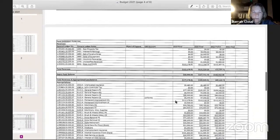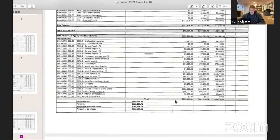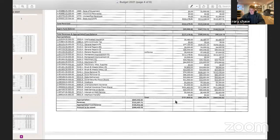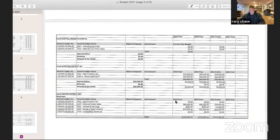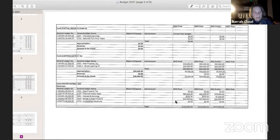I'm trying to think of other things that are any changes. The highway remained the same. This is the highway, people are looking at if you're tuned in. And this is officially the preliminary budget, stage 2, following the tentative, the first one. And then we come down to the lighting district. We don't have any capital projects, so there's nothing in there. Lighting district is pretty much always the same. Actually, the electricity's gone up in recent years, but we keep it the same. Usually works out.